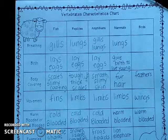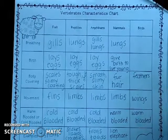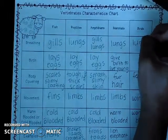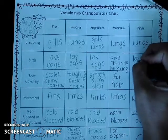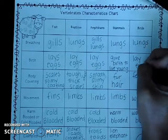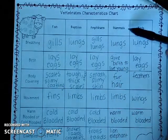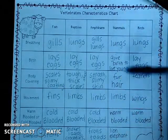Birds breathe with lungs and lay hard-shelled eggs. Did we hear the last two? We did. They breathe with lungs, just like mammals. And they lay eggs. We've got a whole group of vertebrates that lay eggs. We are the only group, the mammals, who do not lay eggs. Right?